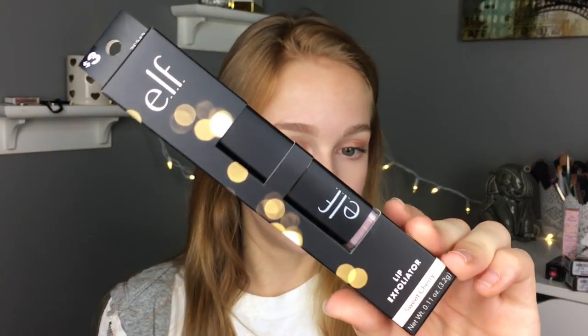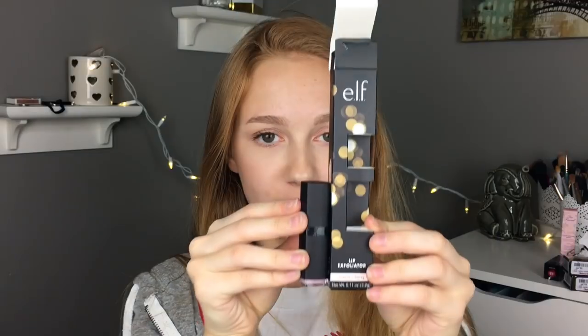Then the second to last thing I got from Target was this e.l.f. Lip Exfoliator in the taste Sweet Cherry. I ran out of my other one and I got the mint one, so I decided to switch it up. The packaging is cute, but it doesn't need to be this big. It tricks you because it's literally just this big. It's literally a lipstick size and it's in this big of packaging. Ooh, it smells really good. I'm happy with this purchase and it was only $3.